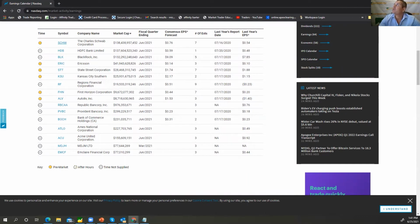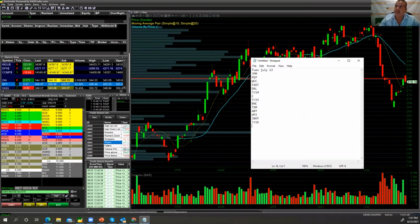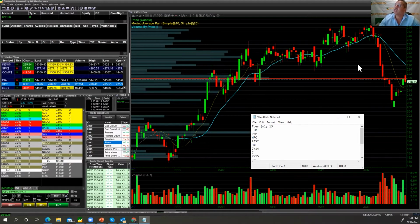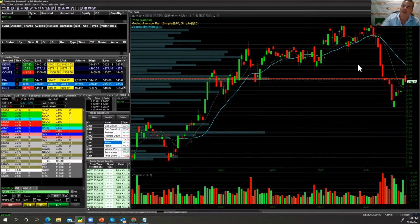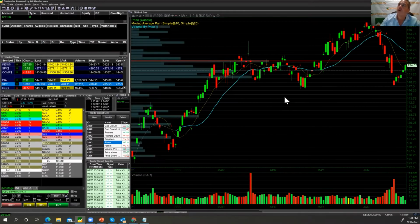So now once I've done my results list and checked my stocks, I'm going to bring up my Dash Trader software. Okay. So I bring up my Dash Trader software and I'm going to pick a couple of stocks to look at the charts. Now I want to look at the charts in a certain way. So the first one I'm going to do is JPM. Okay. JPM, not JOM. All right.